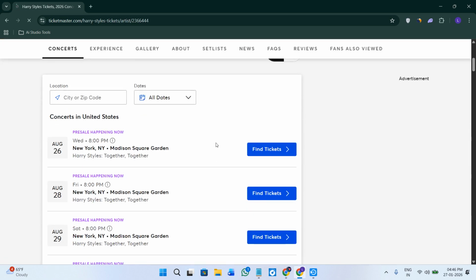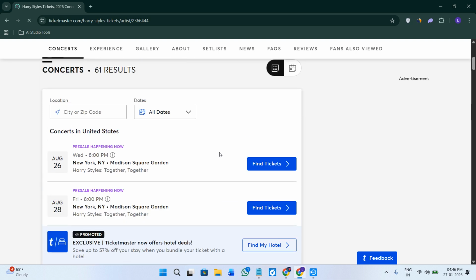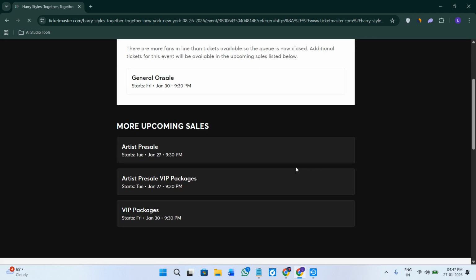After clicking on it, you just have to search for your concert date and you need to stay on the page. About 10 minutes before the sale time, simply join the waiting room when it appears. Just do not refresh once you are inside. When you enter the queue and it's your turn, select the tickets quickly and choose the best available option instead of picking the exact seats. It is going to be much faster.